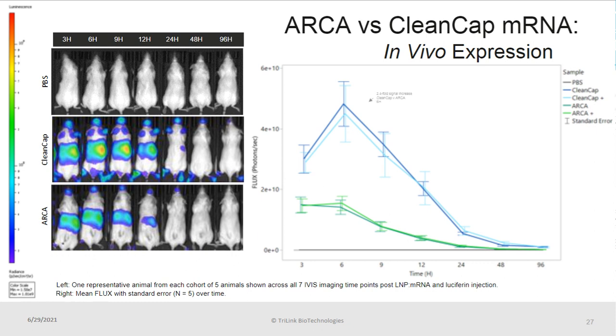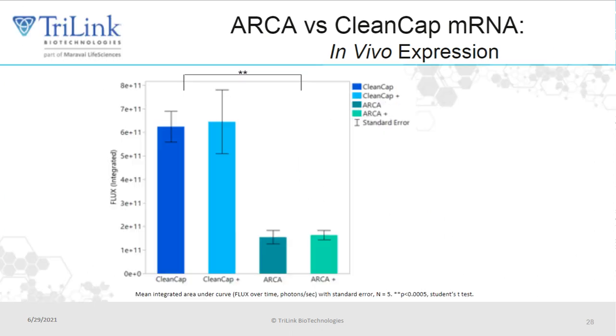As you can see, at the 6-hour time point post-mRNA delivery, we observed the most luminescent signal in our CleanCap mRNA expression. This was a 2.4-fold increase over the ARCA sample at the same time point alone. We next integrated the area under each curve and performed statistical analysis.